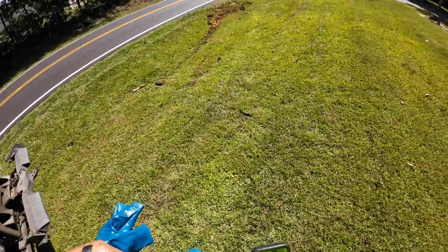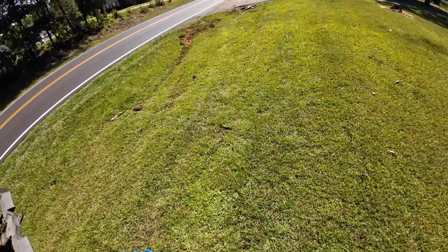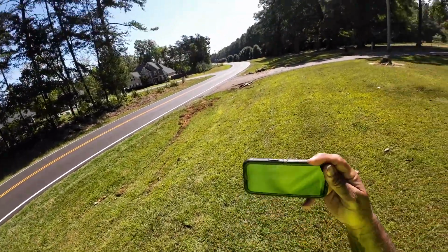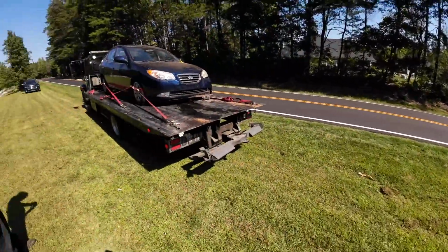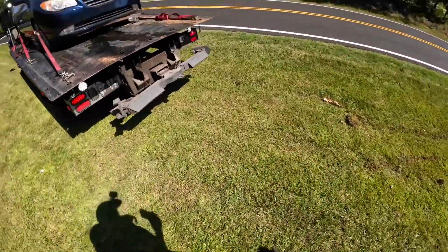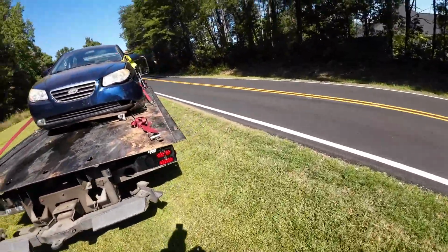Alright guys, we will see you at the drop. Nobody was hurt, just the car and the mailbox, which is always great. We'll grab that headlight so it doesn't go flying. And yeah, we'll see you guys at the drop.